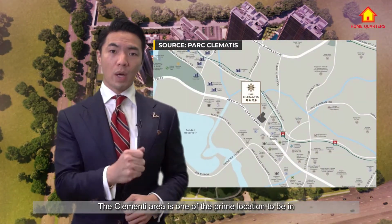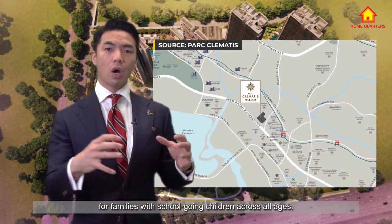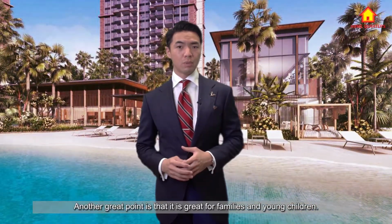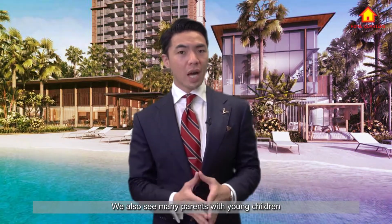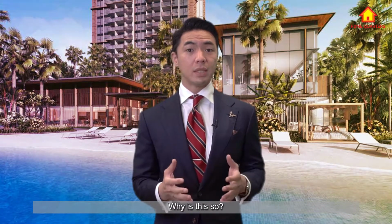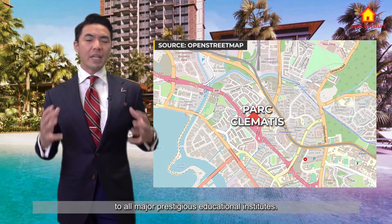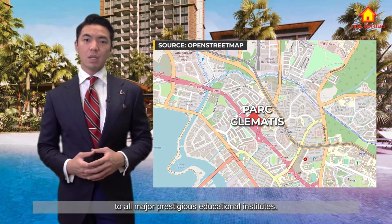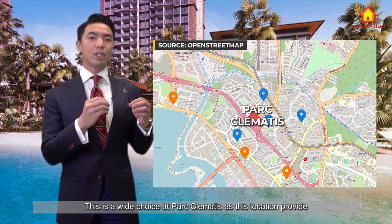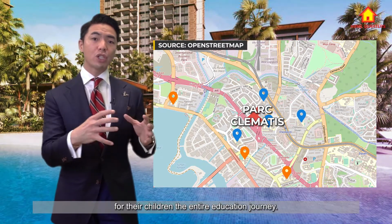The Clementi area is one of the prime locations to be in for families with school-going children across all ages. Another great point is that it is great for families and young children. We also see many parents with young children very interested in securing a unit at Parc Clematis. Why is this so? Because Parc Clematis is one of the more central locations to all major prestigious education institutes. This includes a range of primary, secondary, to tertiary education. It is a wise choice as this location provides for their children the entire education journey.